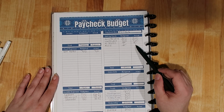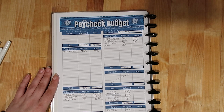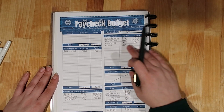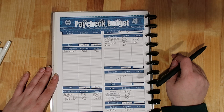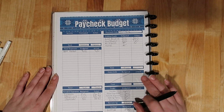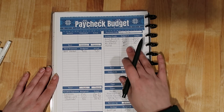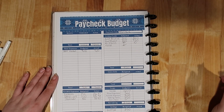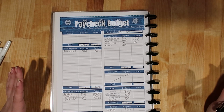So the question becomes, do I want to take some of my buffer here and put it into short-term savings with my mini savings challenges, and have less to put into my long-term savings? Or do I want to put less into my short-term savings and keep this full $250 for my long-term savings? I think we're going to split the difference.